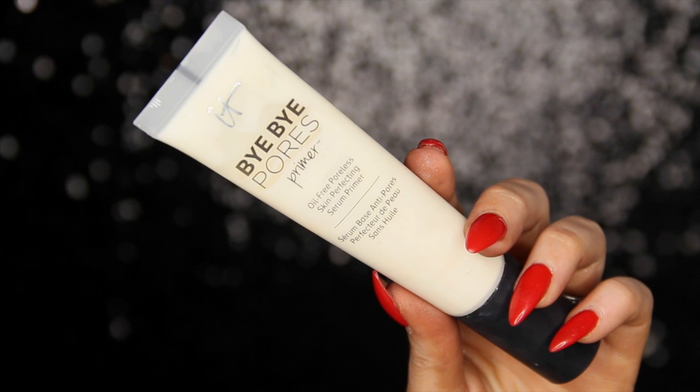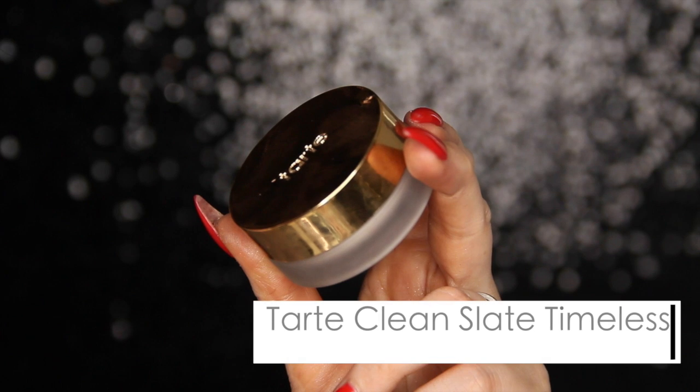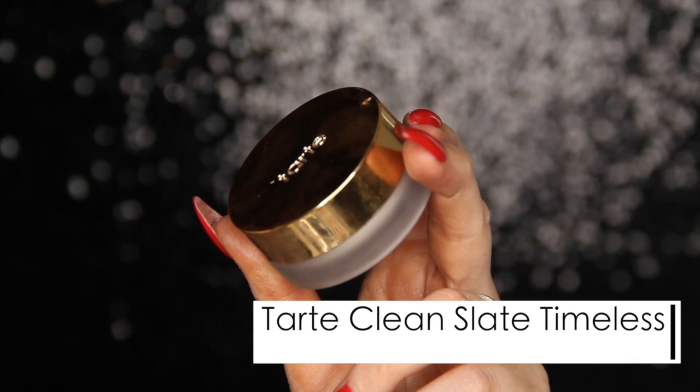Then I'm going to take the IT Cosmetics Bye Bye Pores Primer. You guys heard me talk about this in my most recent favorites video. I do really, really like this primer. It's extremely silky. It makes your skin really smooth and hydrated. I don't know if I can say whether or not it actually makes my makeup last a whole lot longer, but I do like the way my makeup looks on top of it. And I do really like the way it feels on my skin altogether.